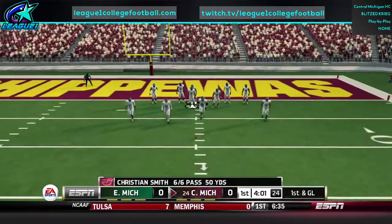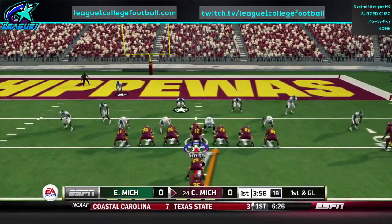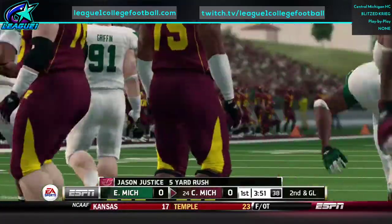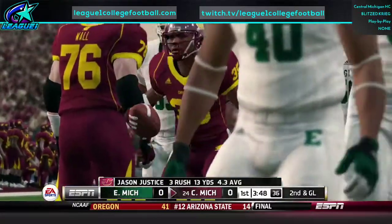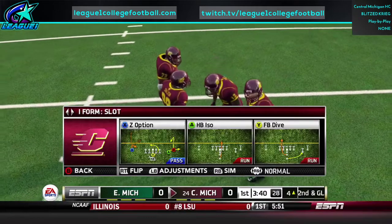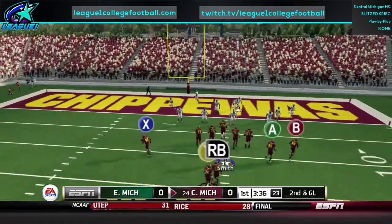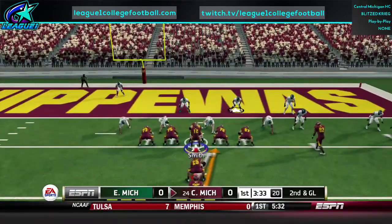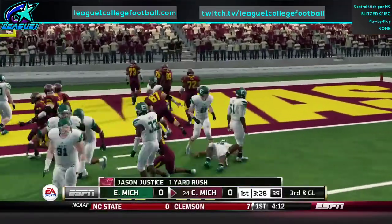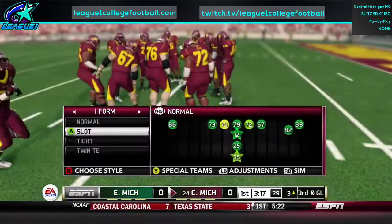And this is the 10th play of the drive. Up the middle for a nice gain. Justice comes away with 5 yards on the carry. Second and goal. Just inside the five. Second down. And he's taken down at the 3-yard line. Pickup of a yard for the tailback. You won't break or bend this linebacker. He won't miss that tackle too often.